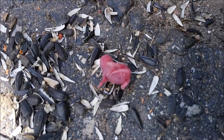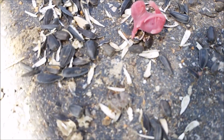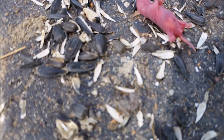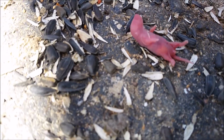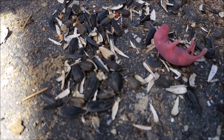I don't know how well you can see that. See that tiny little nub by its tail? Yep. That could be where its umbilical cord was. It could be his pee-pee. How neat though. He is maybe 1.5 inches long. Definitely.